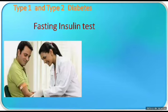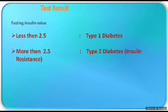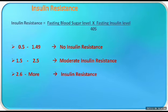Okay, so the first test is the fasting insulin test. Basically, this test will cost you around 700 to 800 Indian rupees, and it will show you whether you have type 1 diabetes or type 2 diabetes. If the value of the test is less than 2.5, then we can say that it is type 1 diabetes, and the body lacks insulin. If it is more than 2.5, then we can say that it is type 2 diabetes and we have plenty of insulin in the body, or we have insulin resistance in the body.